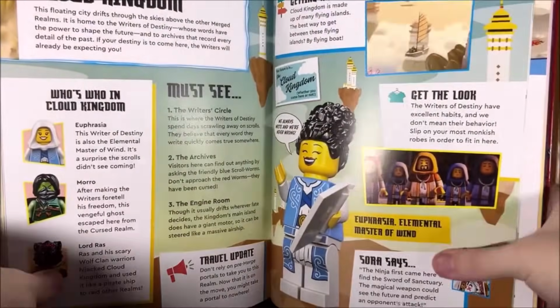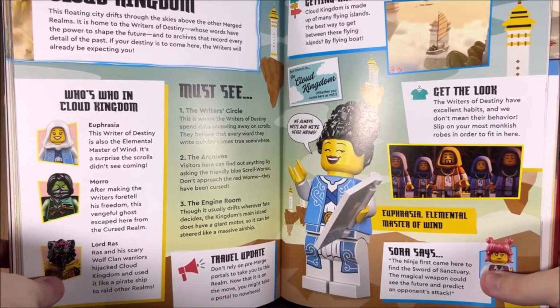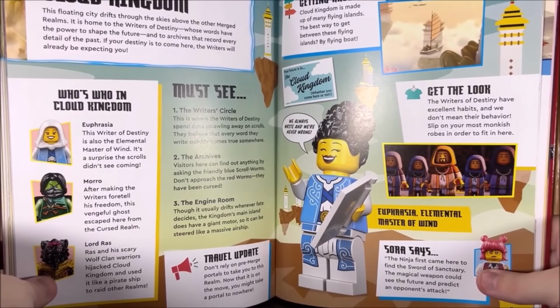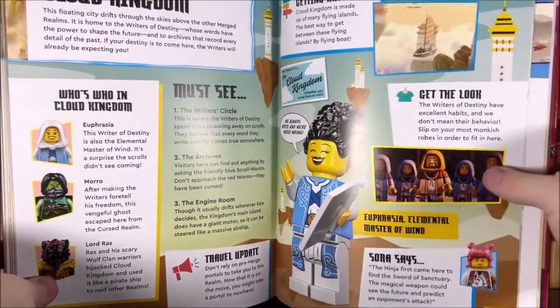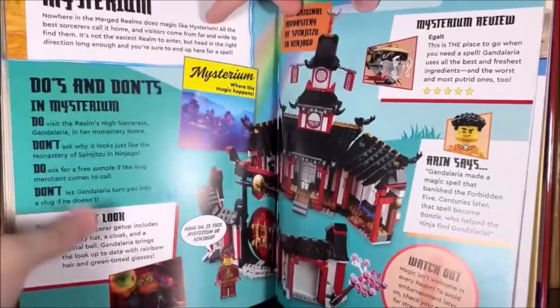The Cloud Kingdom gets a whole page with Euphrasia front and center here, but they do reference Moro, previous Master of Wind. Of course, Euphrasia is the current Master of Wind, and in my opinion, the better Master of Wind, but don't even get me started on that.